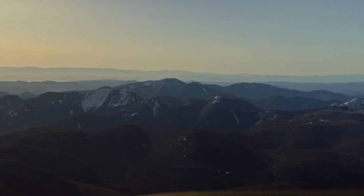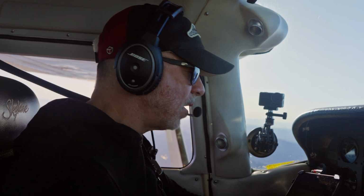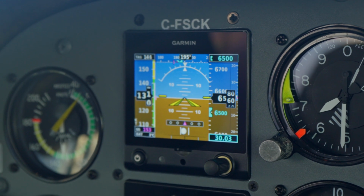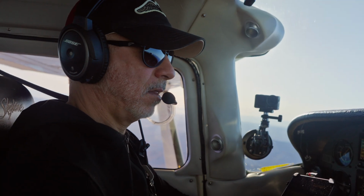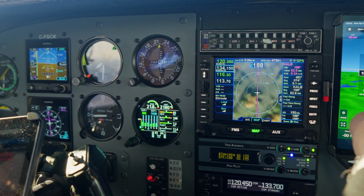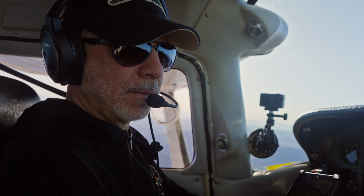Turns out the East Coast isn't that flat after all, and I'll have to look into coming back here after this trip. We've got a wind of 13 knots, 320 degrees. So quarter tailwind. That's why we're going fast. Yeah, that's why we've got 152 ground speed. A lot faster than the Cherokee. And we'll be there in 28 minutes. And I said I would land at 8:25. Yep. Which is quite what we'll do.